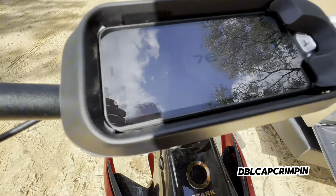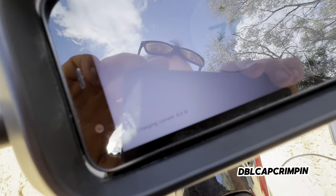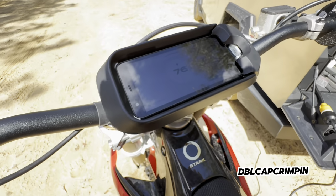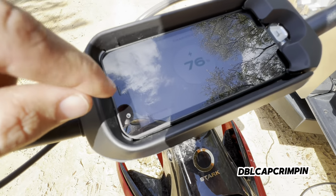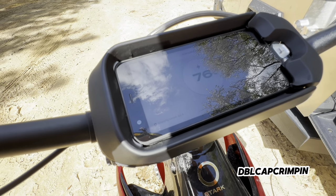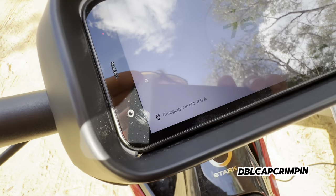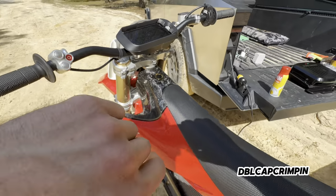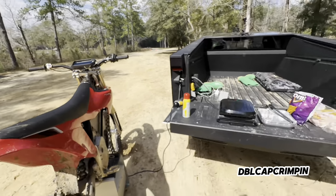Currently at 76%. Let's see if we can focus this. 76%, and I don't know if you can see, 8 amps is what it's charging at. It can charge up to 10 amps. I think it lowers the amps as it gets a little bit higher on the battery level, because when I was charging it at home, I was around 80% when I plugged it into my 240, and it was also charging at 8 amps. So I'm gonna test it out. I think it drops the amperage as it gets fuller, but yeah, 76% right now. We're at 12:23. We'll see how long it takes to charge up the Stark Varg as we're eating some lunch.